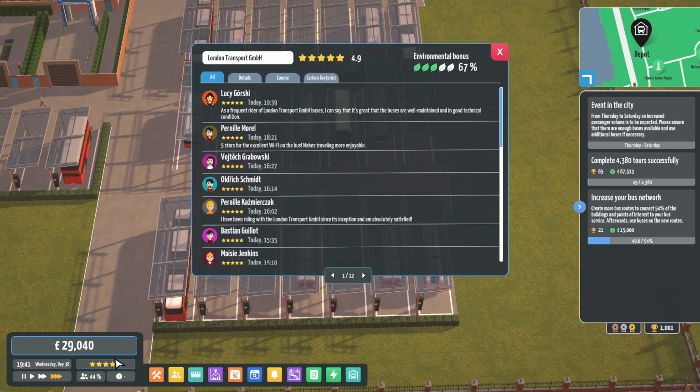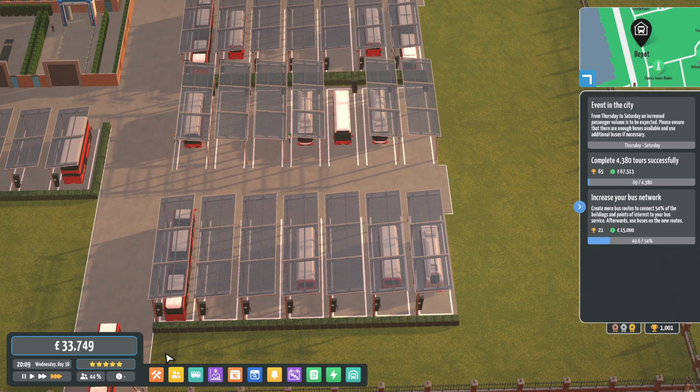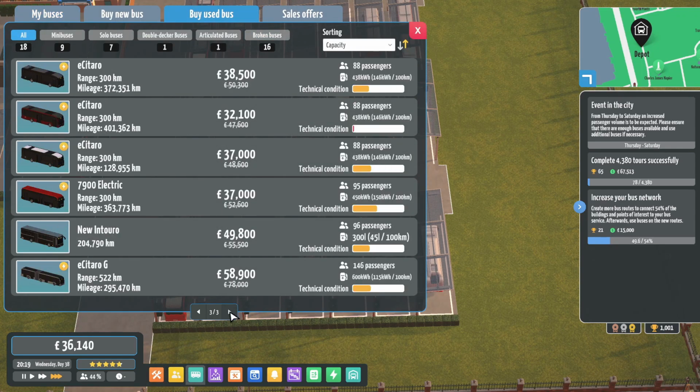But definitely, environmental reward is just a lot of extra money, because the upkeep for these things is nowhere near the benefit, so it's just extra money for getting in the environmental stuff.